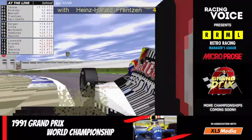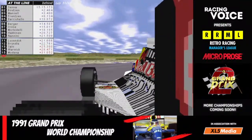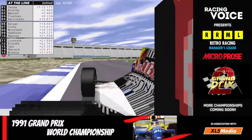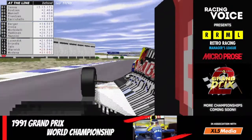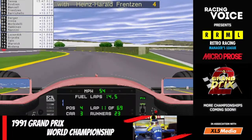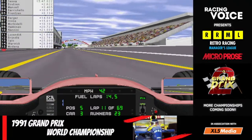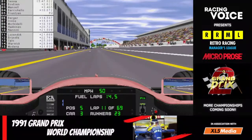Oh, that's Frentzen! Frentzen's pushed it! He's broken the front wing! Frentzen overshoots in the chicane. He's broken the front nose cone. So that's Frentzen out of P4. The Red Bull Tyrrell is going to come straight into the pits. Yes, it does. And that's going to be his teammate, Rubens Barrichello, that inherits the position. Big mistake from Heinz-Harald Frentzen.